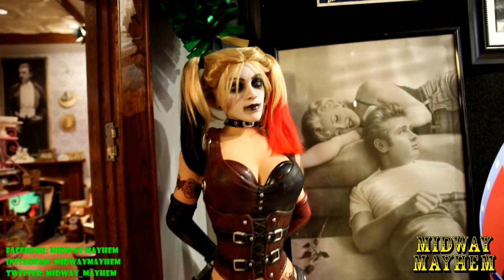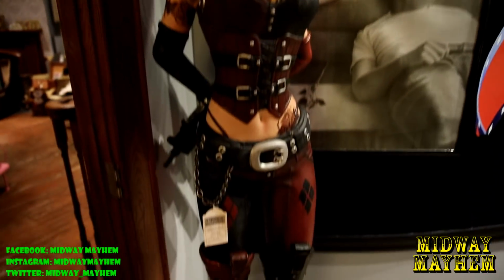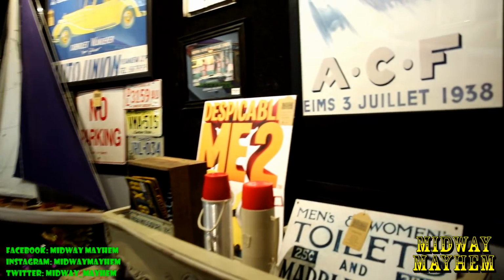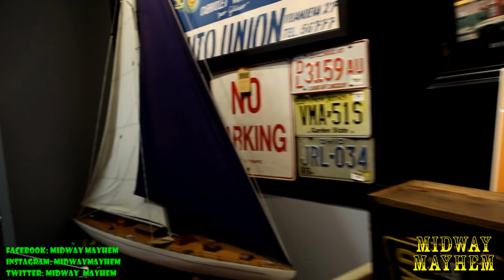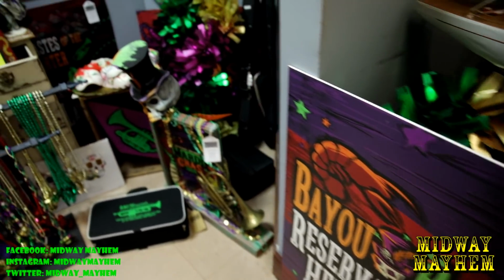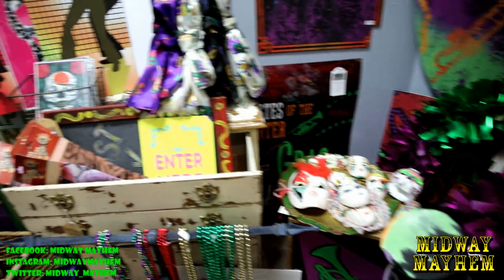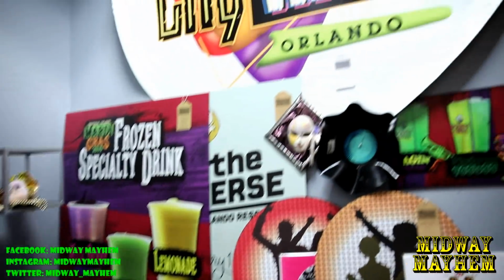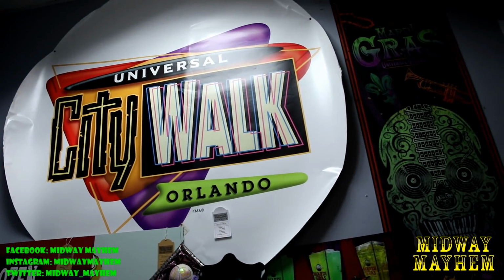And of course, we have Harley Quinn. $1,550. She could be yours. Despicable Me. The boat. Bayou Boyle. Reservations here. A lot of Mardi Gras stuff in here. Stars. Drinks. City Walk sign that's been here for a little while. Let's head around the corner. See what's new over this direction.